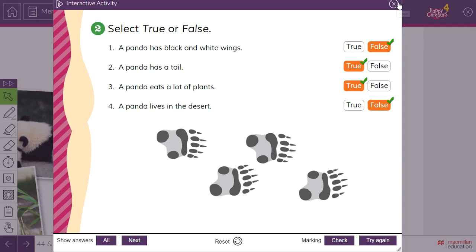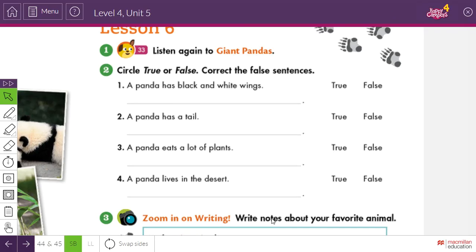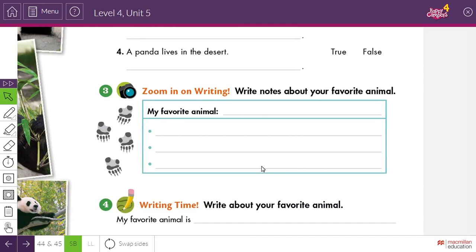Good. Yeah, you have to do this, don't forget. And part three, I'm sure that everyone has their favorite animal, so write some notes, some information about your favorite animal, what it has, and then where it lives, for example. I give you an example here.